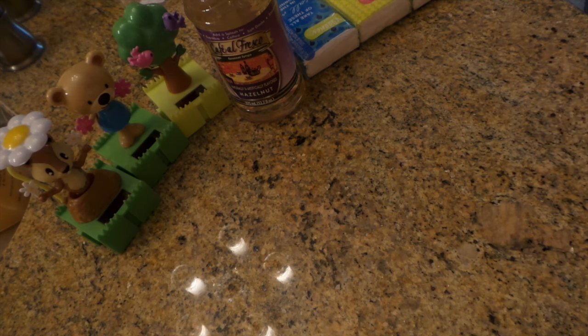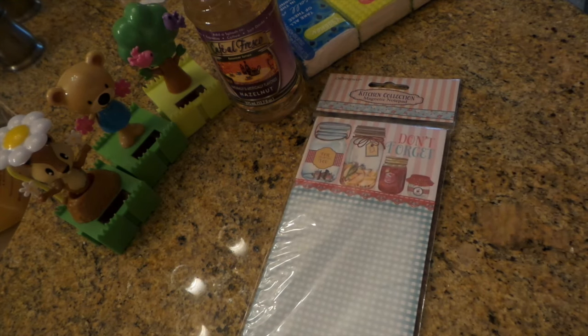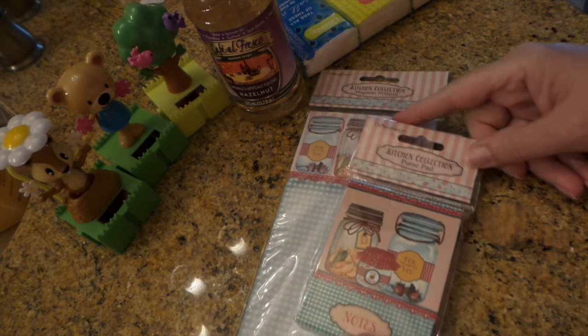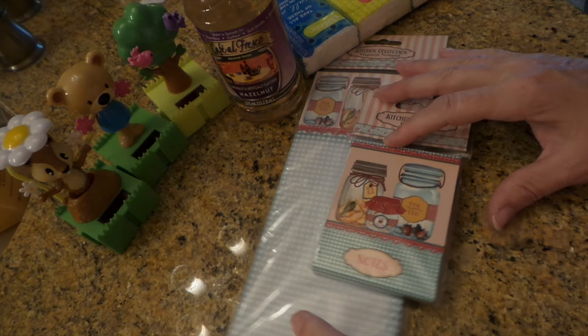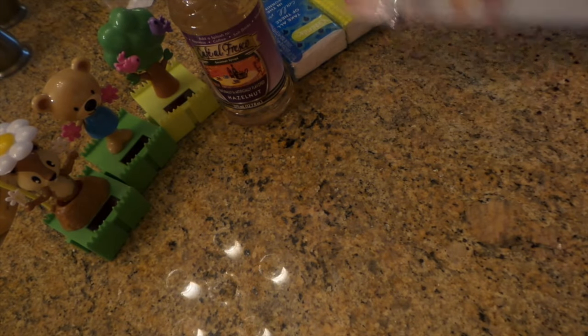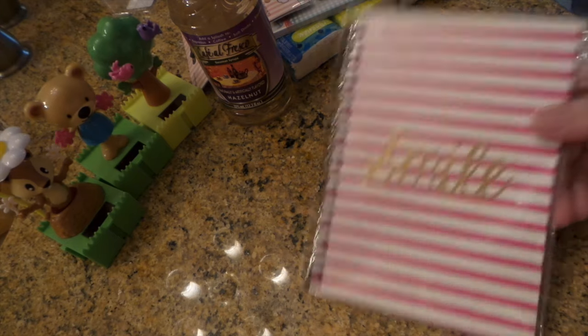All right, for the kitchen, I had to buy another one of these because they're so pretty, and I gave mine away, the set that I got. So I found these 2 pieces of the set, and hopefully I'll find the recipe cards again. And there was that cute little mason jar shape notebook. But anyways, I gave it away and I really liked it. So, and then I bought another one of these.